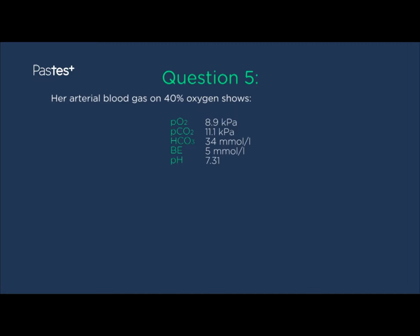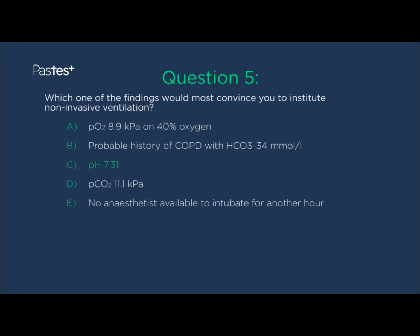Now what I'm going to do is discuss the indications for non-invasive ventilation with you. But before I do that, I just want to talk through the other options and explain why they are wrong. So it's worthwhile remembering that non-invasive ventilation for an acute exacerbation of COPD is not given unless the patient is acidotic. So a PO2 of 8.9 kilopascals on 40% oxygen, that's not really an indication. The PO2 is good, and having a low PO2 anyway wouldn't be an indication for NIV. Having a bicarbonate of 34, again, a lot of patients with COPD can have chronic raised bicarbonates, and that doesn't necessarily mean that they need specific treatment. It's just an indication that they've had CO2 retention for a long time.